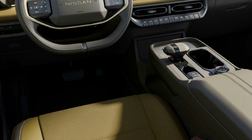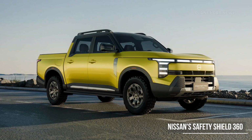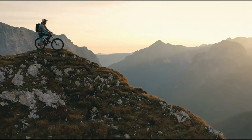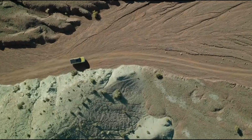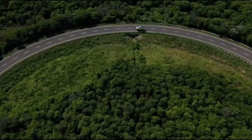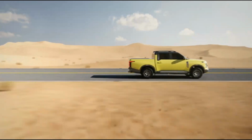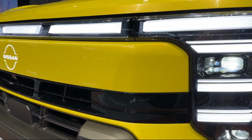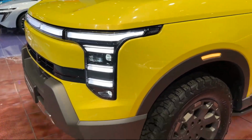powered without cable clutter. On the safety front, Nissan's Safety Shield 360 comes standard across the lineup, including automatic emergency braking, blind spot monitoring, rear cross traffic alert, and lane departure warning. The Pro 4X trim adds specific off-road tech like an enhanced around view monitor that now works at speeds up to 12 miles per hour, perfect for navigating tight trails or tricky parking situations. While the Frontier Pro may not offer the semi-autonomous driving features found in some competitors, its safety suite covers all the essentials without pushing the price into luxury territory.